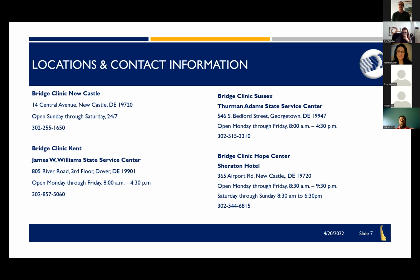And the Hope Center, which is a little different, is open Monday to Friday, 8:30 to 9:30, and Saturday and Sunday, 8:30 to 6:30. The individuals who reside at the Hope Center, most of them are referred through a 201, and I believe they also accept some from police officers as well. But those residents reside at the Hope Center, and they're receiving services from the Bridge Clinic there.